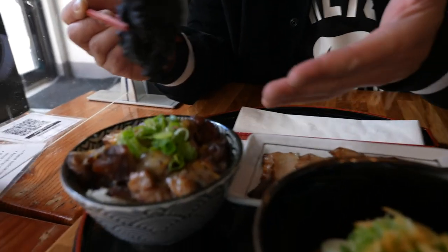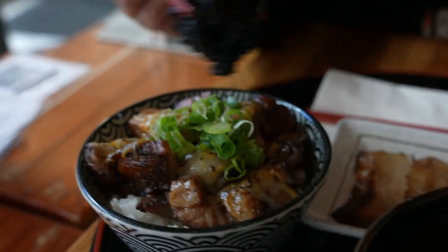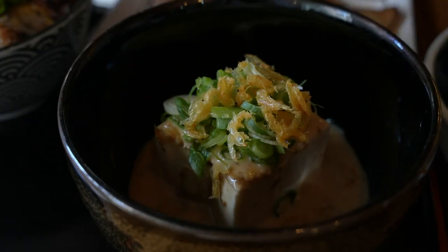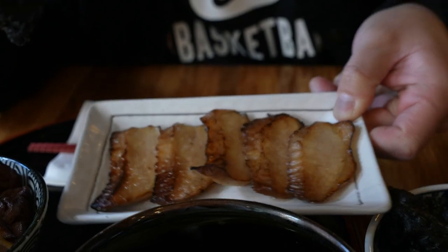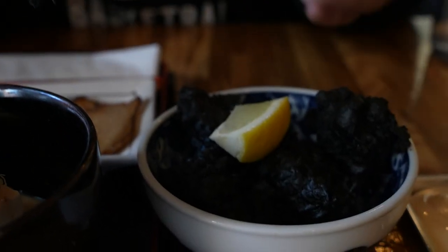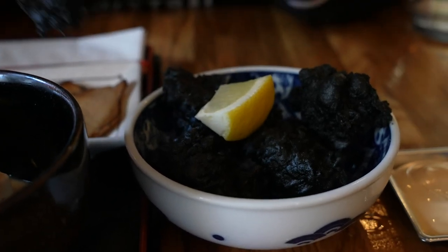This is a cheesy chashu don. So don is just a bowl of some sort. This is chashu with cheese that's been seared on top. This is a goma tofu, and goma is crushed up seeds that have created this nutty vibe. This is pork jowl right here. If you guys like Korean barbecue, you might be familiar with this cut. And of course, you got the kuro karage. The kuro is the black garlic. Karage is Japanese style fried chicken, specifically the izakaya version.